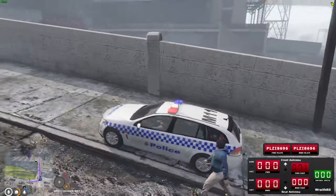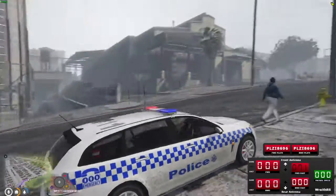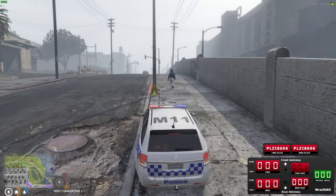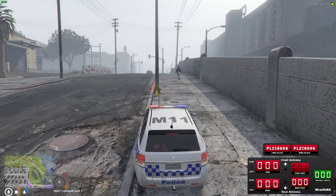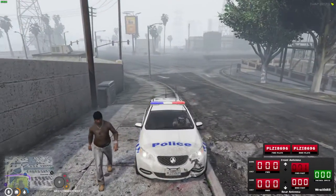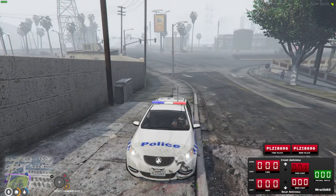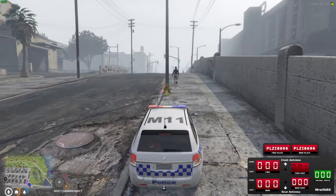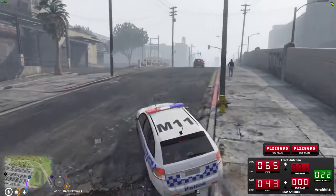In this training video, we're going to be looking at pursuits. For a pursuit, remember to always call out straight away your number, the vehicle, direction, and what the reason is for pulling them over so other officers attaching know. You must give them enough time to realize that you're trying to pull them over before you call a pursuit. For example, in this one, we're going to be chasing a vehicle. You will see that I give them enough time to go past and realize that I'm following them before I call a pursuit.